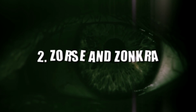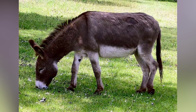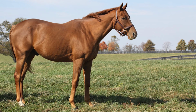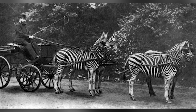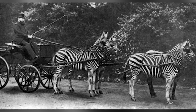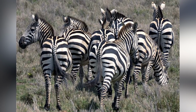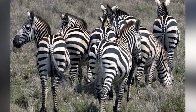Number 2. Zorse and Zonkra. Zebras' closest relatives are donkeys and horses, both of which were domesticated by humans. So why weren't zebras ever used for farm work or travel? After all, there are some benefits that zebras have over equine, like they are more resistant to African diseases. The problem with them is they can be unpredictable, and if they're stressed, they can panic.